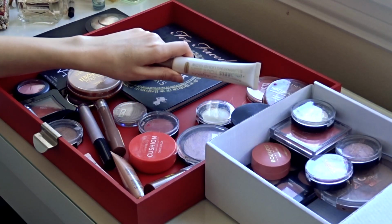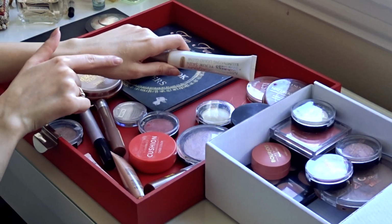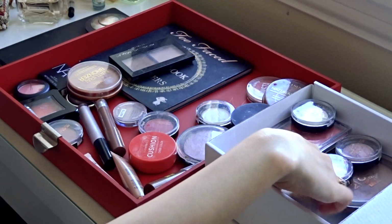It's a liquid highlighter, but it doesn't really give you any luminosity. It just is very patchy. It just moves your makeup around. So I really didn't like this. Never really used it that much, but it's definitely quite expired because I bought it a few years ago, so this goes in the bin box.